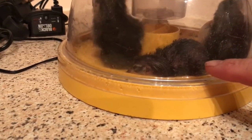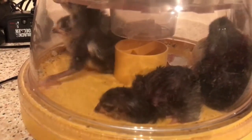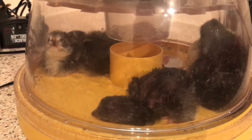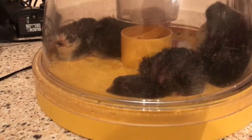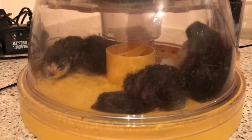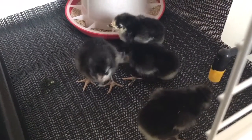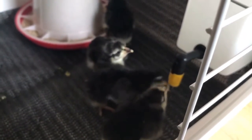That one there looks like the last one hatched. Still a little bit damp. So we're gonna go into the brooder tonight. Seconds ago, and they've gone straight to the drinker. And one has gone to the food.